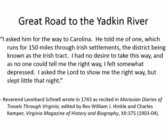And this is something I just loved. This is a quote from the Reverend Schnell in 1743, who was traveling to Carolina. He's talking in the journal about how he had asked someone for directions. He said, I asked him for a way to Carolina. He told me of one which runs for 150 miles through Irish settlements, the district being known as the Irish Tract. As I had no desire to take this way, and no one could tell me the right way, I felt somewhat depressed, because I was going to have to go see the Irish. I asked the Lord to show me the right way, but slept little that night.